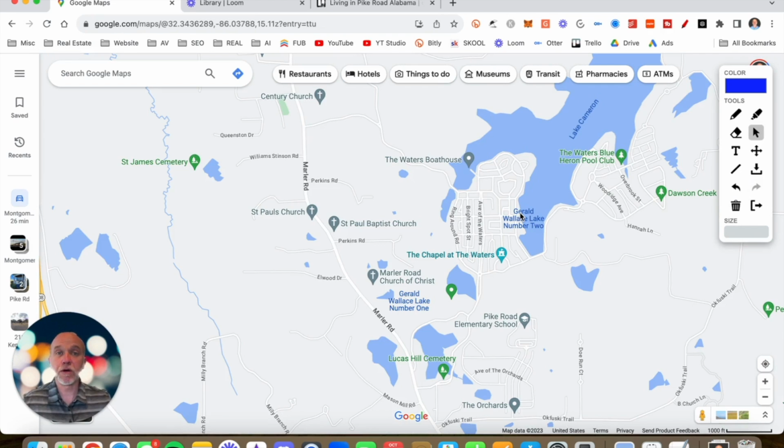So while we're over here, why don't we go take a tour of the Waters and go check out a house, and then we'll come back to the map and we'll do a little drive time scenario there. And so let's go check it out and we'll be back in a minute.